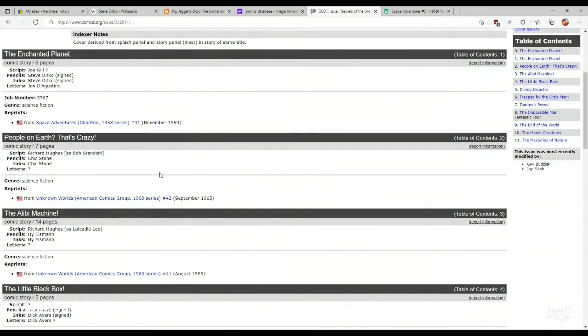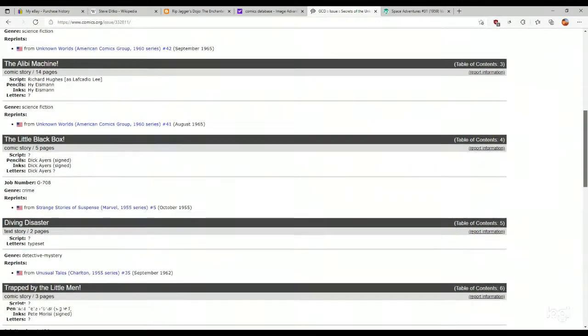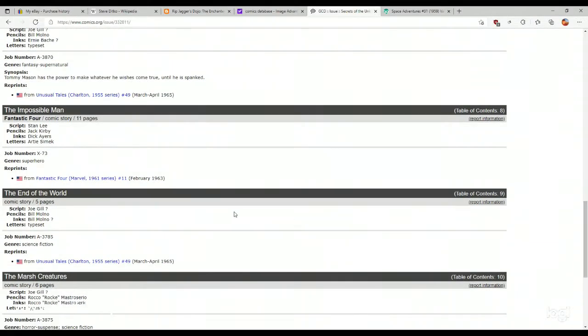And usually what happens is Alan will reprint just an entire comic, but here he's actually got stories from different comics. So the second story, People on Earth, That's Crazy, comes from Unknown Worlds 42. Script by Richard Hughes and art by Chick Stone. And you can see we can go through here, and I got a nice little surprise when I went down through this, because here we go. One of the stories in here is The Impossible Man, script by Stan Lee, pencils by Jack Kirby, inks by Dick Ayers, and letters by Artie Simek, and it's Fantastic Four number 11.